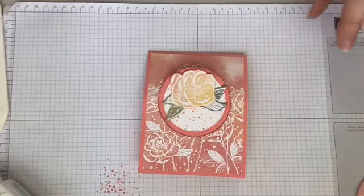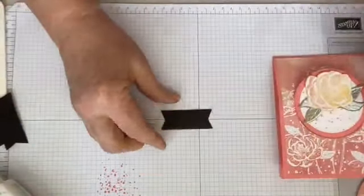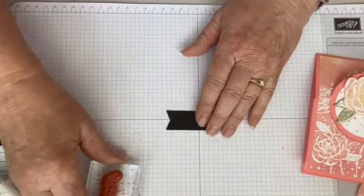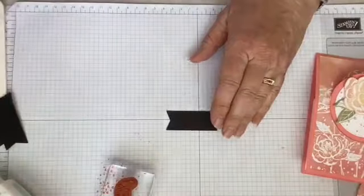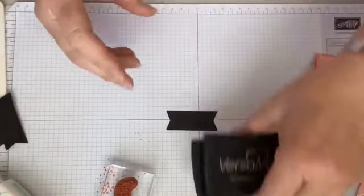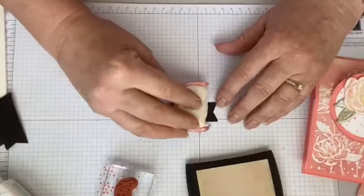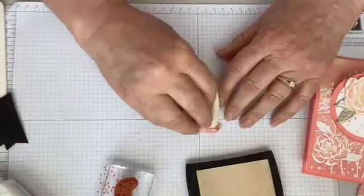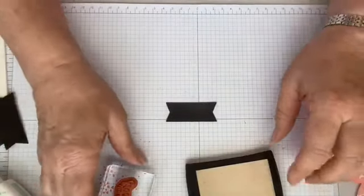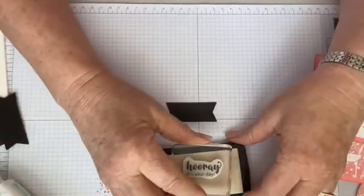get a little black. Remember, this is the stylish shape one that I showed you, and I said, yeah, we're going to use that again too. And we're going to stamp the stamp that says, "Hooray, it's your day." Love that stamp because you can use it for so many different things, right? So you know when you're going to emboss, I love embossing the white on the black. So we use our embossing buddy, then our Versamark.